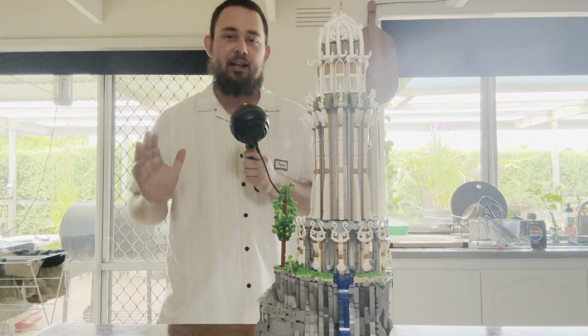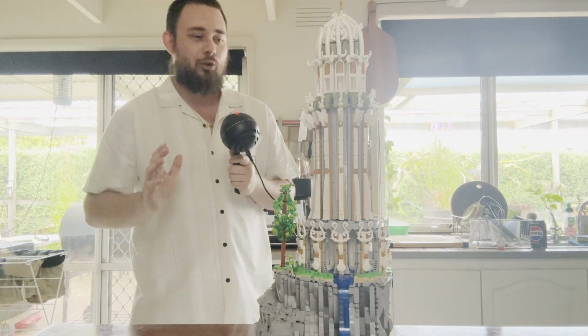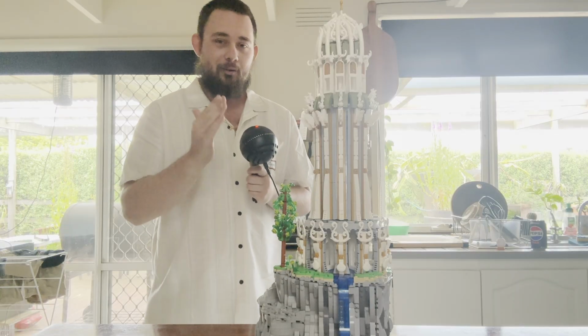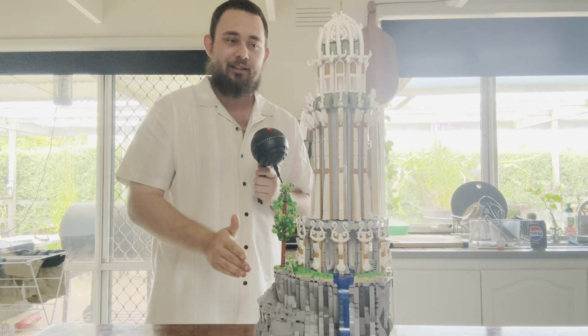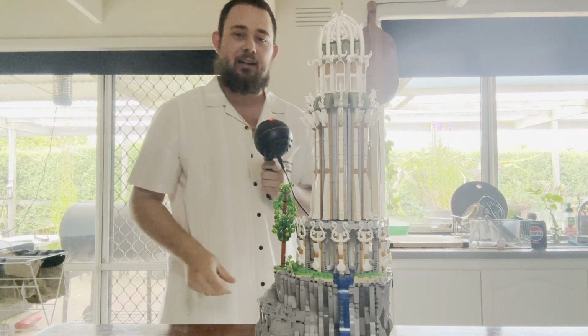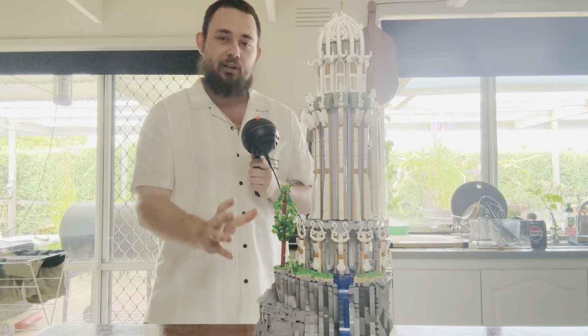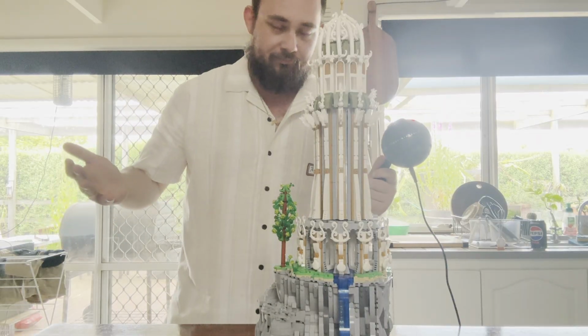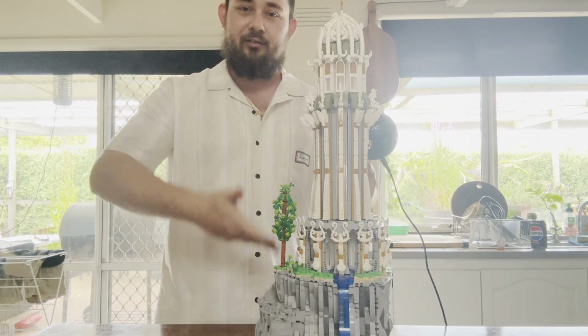I don't think I'm going to get all of the sets because who's got the room? I think I'm quite happy just leaving it with this one and just having it be a fond memory of, you know, maybe I was planning to get all of them until I saw how monstrously big this one is. Like, I'm a pretty big guy. This is the size of my torso. This is bigger than my torso.